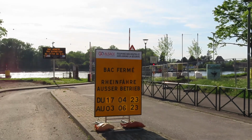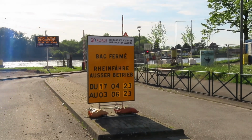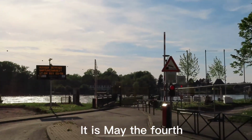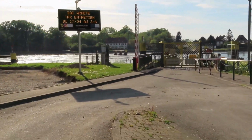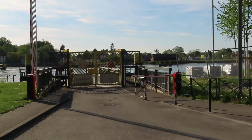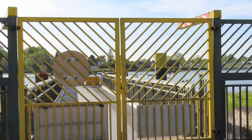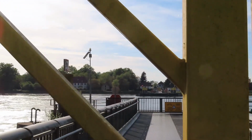Well, what I didn't know, the ferry is out of order until the 3rd of June. Today is the 5th of May, or May the 4th. I even forgot. But that's the way you would take by car. And then going way back in here. On the side is the way for pedestrians and for the bicycles. And then that's a little bridge part you would have to cross. And then at the end of it there would be the ferry you would hop on.